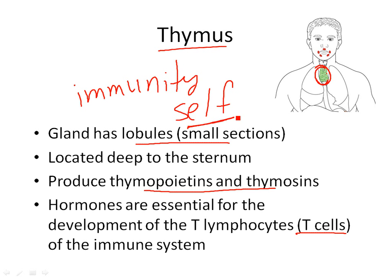Now, the thymus is larger in the child, and it basically decreases in size as you become an adult. So it basically atrophies and goes away to hardly anything at all. So you have a large one in childhood, and then it gets smaller in the adult. That's about all you need to know about the thymus. You'll learn more when you talk about immunity later on.